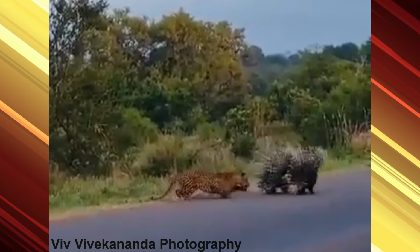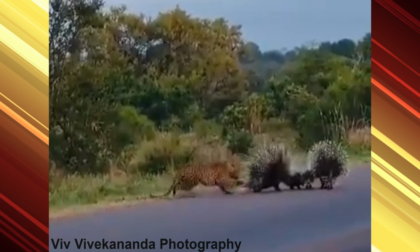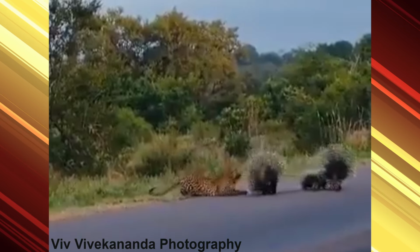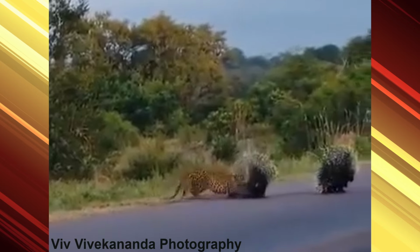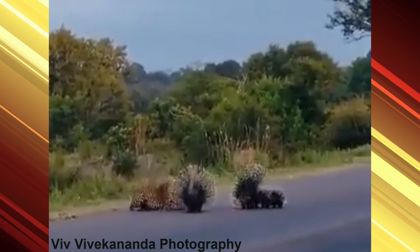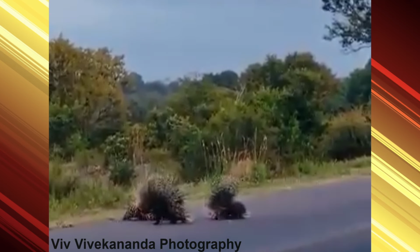Porcupines are covered in about 30,000 quills. They cannot throw or shoot their quills, because the quills are so lightly attached. They come off easily when a predator encounters them. The quills are known to have killed lions, leopards, hyenas, and even humans.